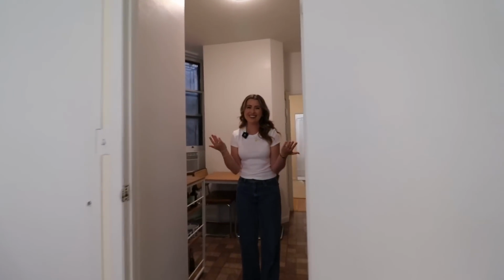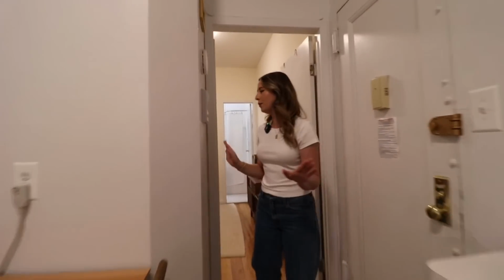Things are about to get smaller because we're about to move into our living room. This is a railroad apartment, which is a very traditional layout for New York City apartments. I do believe this is extremely common in pre-war buildings. It's pretty much one stretch of rooms, and we just walk through the rooms to get to the next one, is how this layout works. So we're now moving into the living room, which is the smallest room in this apartment, I think.